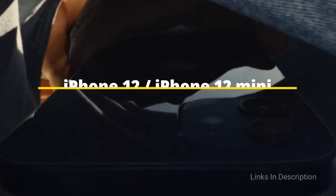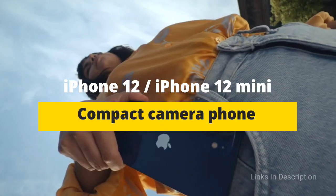iPhone 12 or iPhone 12 mini, the best Apple iPhone, bang for your buck.